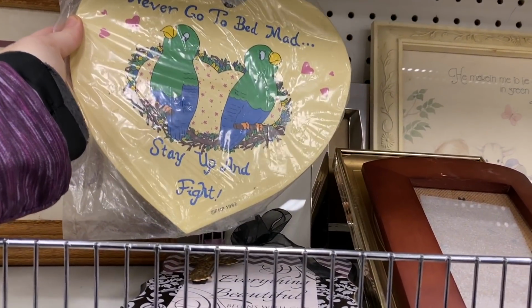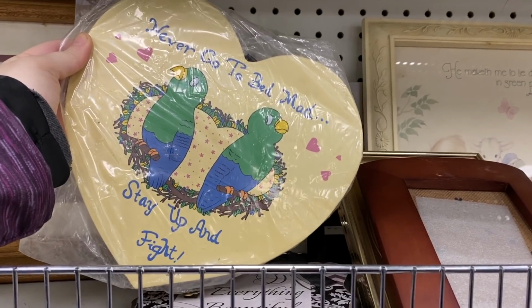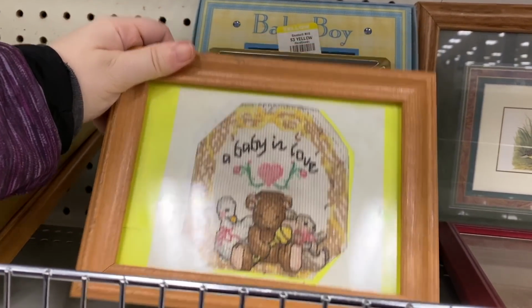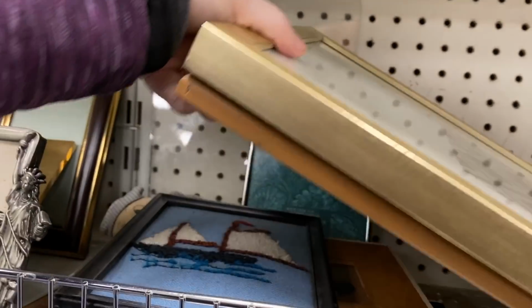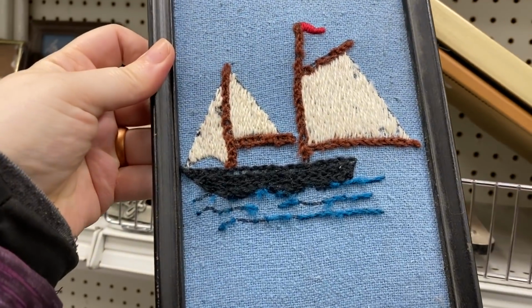This sign made me laugh because my grandmother used to have the same exact one. It's from the 90s, and it says, "Never go to bed mad, stay up and fight." She always thought it was funny. It's actually biblical. It's from Ephesians. It's just a funnier way to put it, where he talks about, be angry, don't sin, and don't let the sun go down upon your wrath.